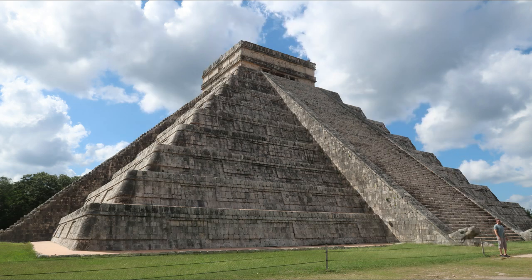All of this ties in with the bigger picture that the Mayans had figured out in terms of aligning the planets and time and calendars. Mayans are amazing. They built these things.